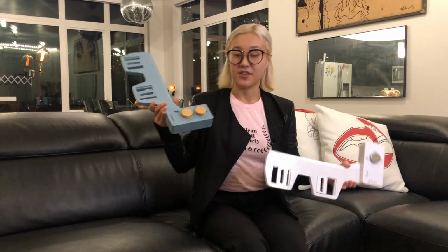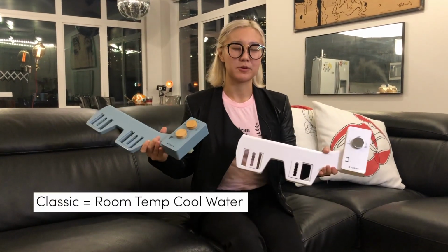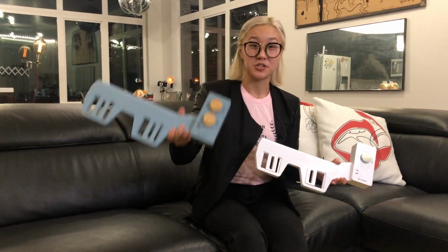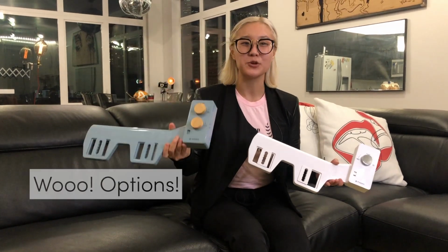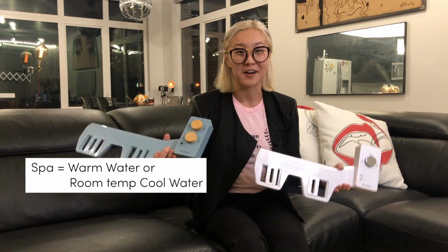The main difference between the TUSHY Bidet Classic and the TUSHY Bidet Spa is the temperature of the water that comes out to wash your booty. So the TUSHY Classic only has one single temperature, and it's just the room temperature water, the temperature of the water that comes directly from your wall. And with the TUSHY Spa, you have options. So not only can you use the room temperature water, but you can also have warm water to wash your booty.